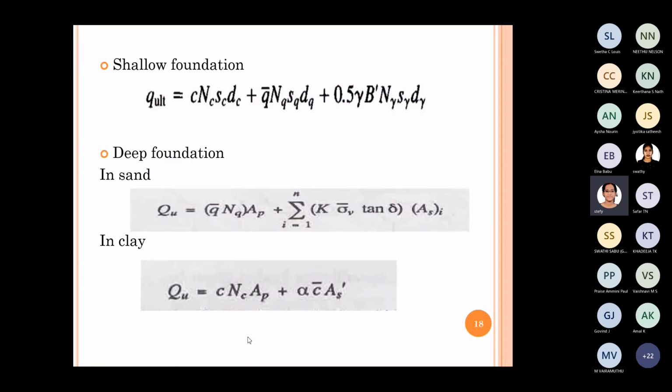Now moving to the formulas used for our calculation to obtain the safe bearing capacity. According to IS 6403 for shallow foundation, this formula I think all are familiar with. You might have studied it in your geotechnical classes. This is the formula for deep foundation in sand and clay. And this equation comprises two parts. The first part is the end bearing part and the rest is the friction part.